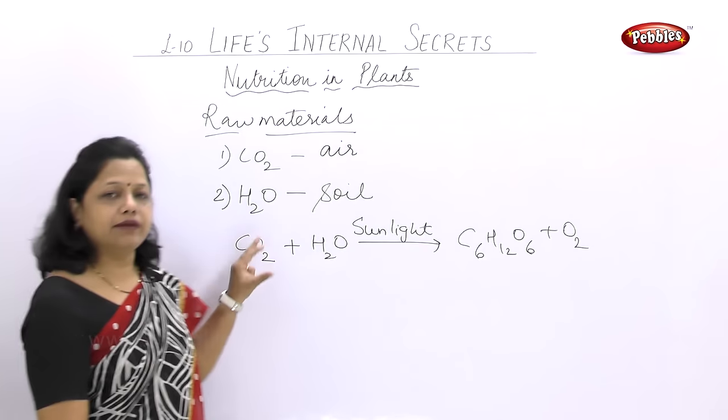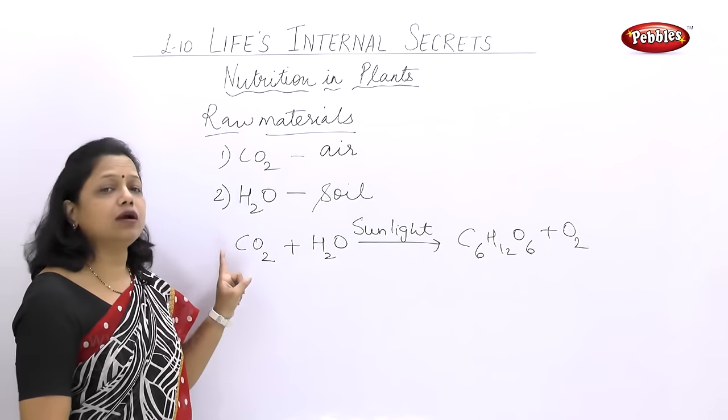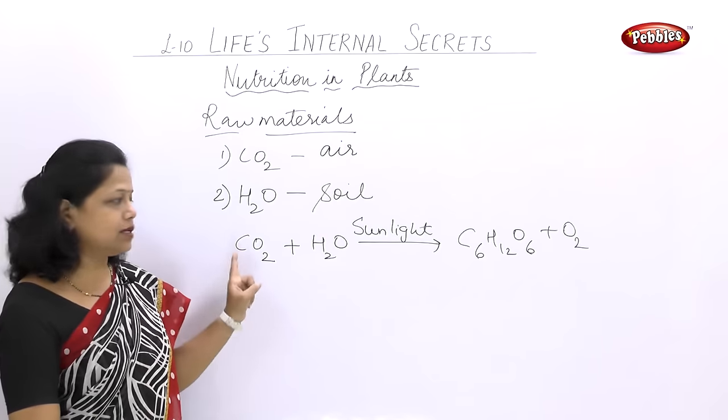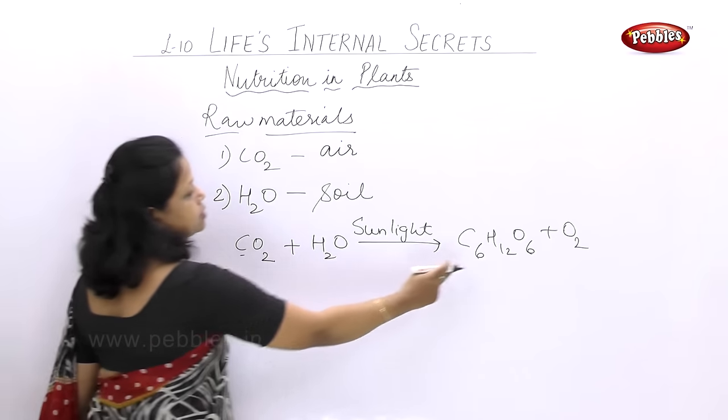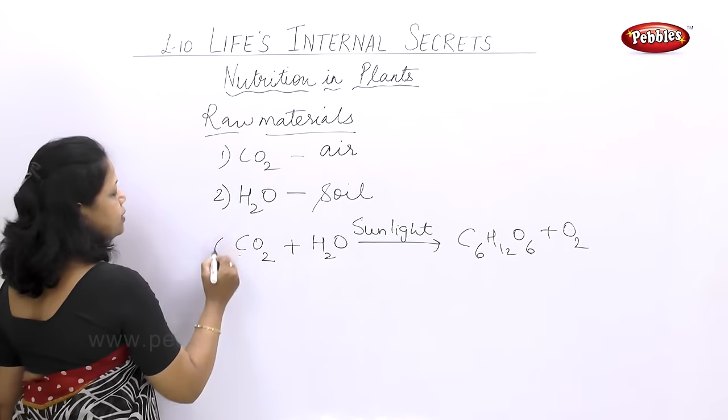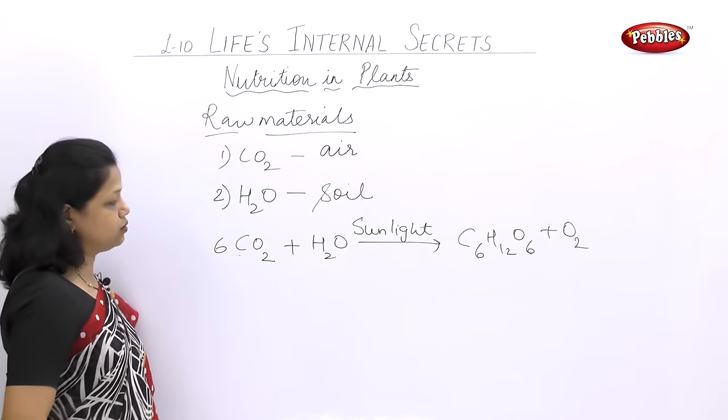This is the complete reaction. Now I have not balanced it. Now the balancing part you have to try. Here C is 1, here C is 6. So we can write here 6CO2.